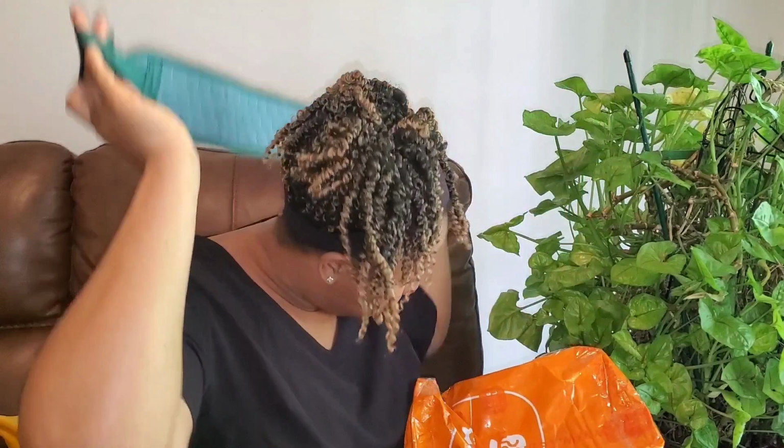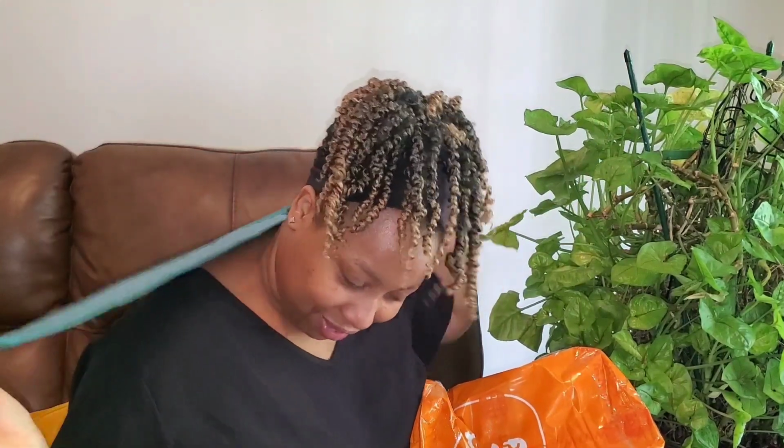Like, come on guys, this is going to get some use. And then it comes with this one, you can put your hand in it and you can exfoliate your skin.